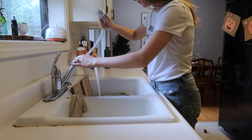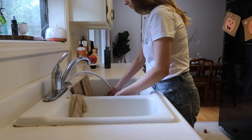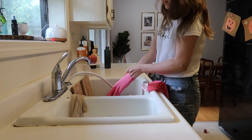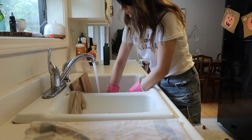After that, it's time to wash the last few dishes by hand, and what I like to do, rather than filling up the whole sink, and I don't know if you can see this, but I had my cast iron pan in there, and I just filled that with water and soap. It just saves a lot more water than actually filling up the whole sink.